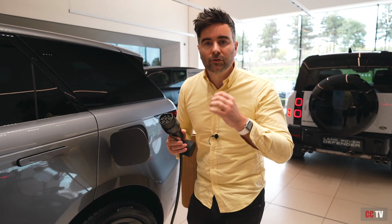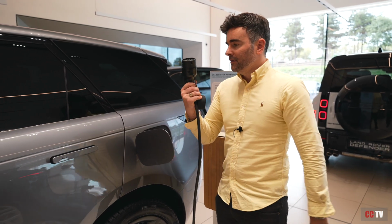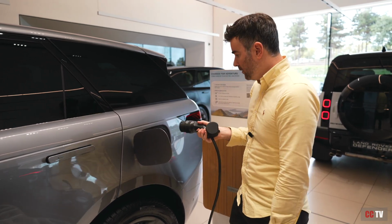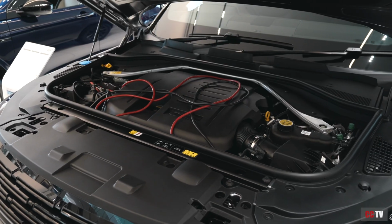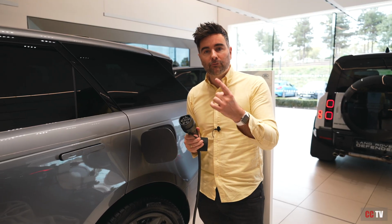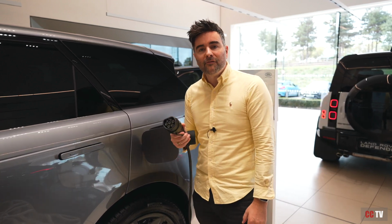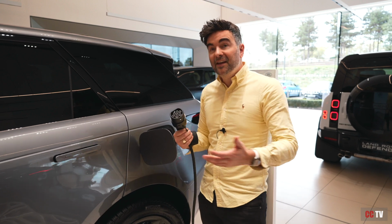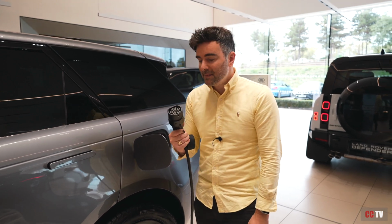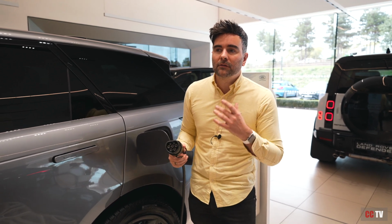330.8 miles to the gallon combined. How nuts is that in a Range Rover Sport? You're probably wondering, how big's the battery? 31.8 kilowatt hours, which is going to give you 70 miles of range. You charge it up at home with a 7 kilowatt wall box, that's going to take you around 5 hours. If you go to a 50 kilowatt, it'll probably take you 60 minutes. But how cool is that? 330.8 miles to the gallon.